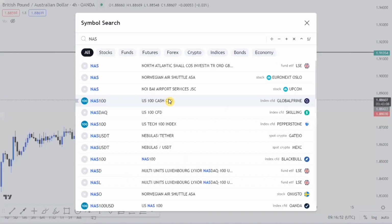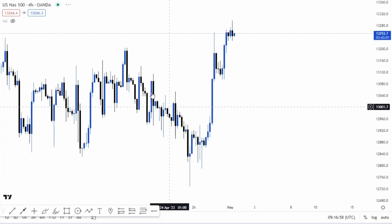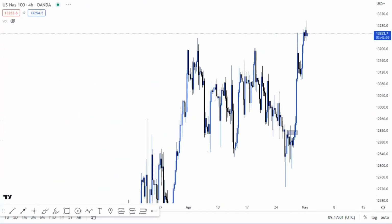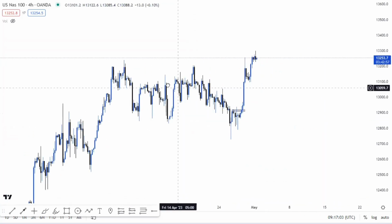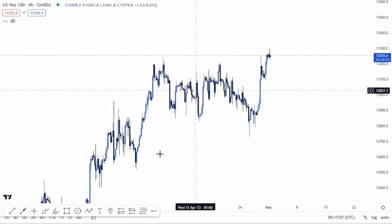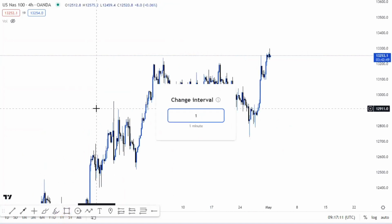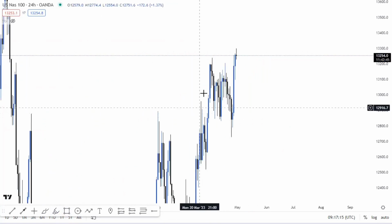Okay, guys. So right now let's look at the NAS 100, because these are indices. For the NAS 100, my bias is sell, but for the week, I don't know, it's not clear enough, guys. So let me start from the daily, or let's say let's obey the rules and start from the weekly to break down the market.